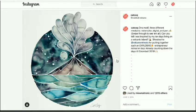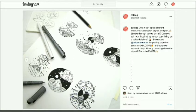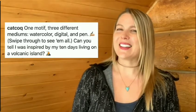It doesn't have to be some pretentious caption about your self-defined art period, but you can show people how you've evolved over the years. Example, I shared this. One motif, 3 different mediums: watercolor, digital, and pen. Swipe through to see them all. Can you tell I was inspired by my 10 days living on a volcanic island?